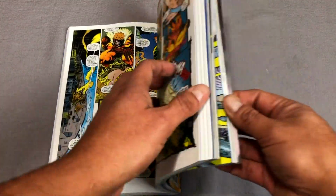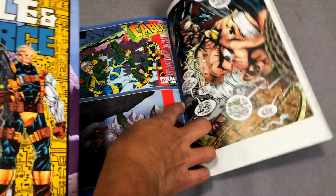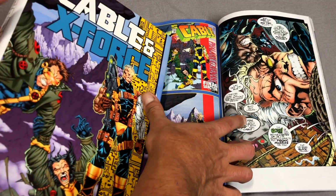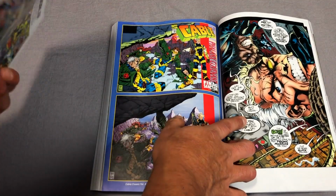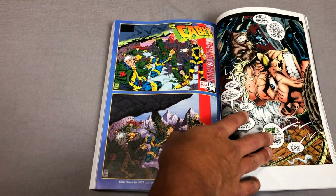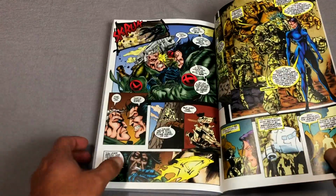I really like this. It reminds me of being in high school. Now, one more thing I was going to mention is that this has also been collected, partially, in the Cable and X-Force Omnibus, if you own this. It has parts of this, like the Cable and X-Force part and Excalibur and X-Factor.